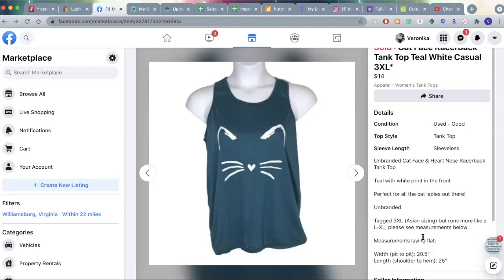But anyway, she ended up donating this shirt. I'm a little bummed that it did not go to a good home because I absolutely love this and I almost wanted to keep it. But yeah, I got about $10. I got it from the bins.